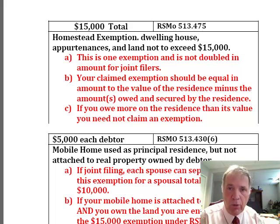Now, let's say that you owe more on the home than it's worth. Then you don't need to claim an exemption. You can't protect with an exemption something that you don't have. If you don't have equity in the home, there's no exemption to be used.